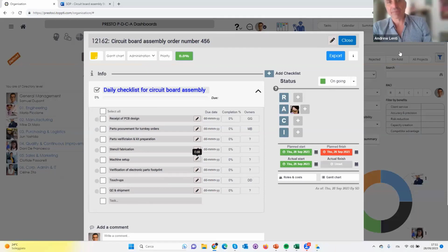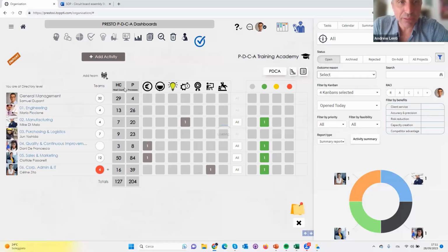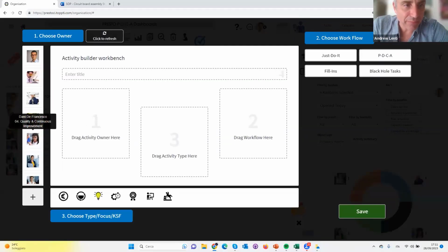Now in this case here, all right, hold on a second. I want to redo this project using the PDCA dashboard. So I'm going to come here. There's Anna.